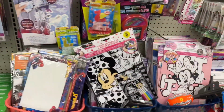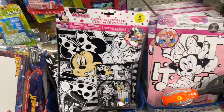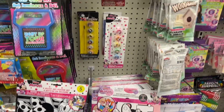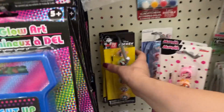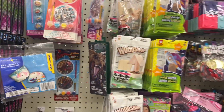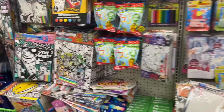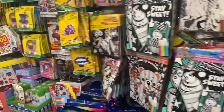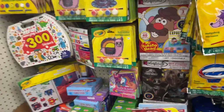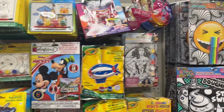Look at this Minnie Mouse four velvet art poster set, including five markers. You know me, I'm on the hunt for Mickey and Minnie stuff. If they had a bunch of these, that'd be cool. Look at that, Mickey and Minnie. They're getting a lot of this Disney stuff in, guys. And then it goes into party favors. But this is a good little kids section here. I always get stuff for the kids here. Even my little nieces and nephews. All right, let's keep going.